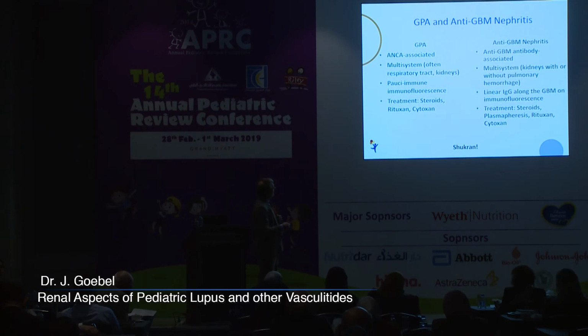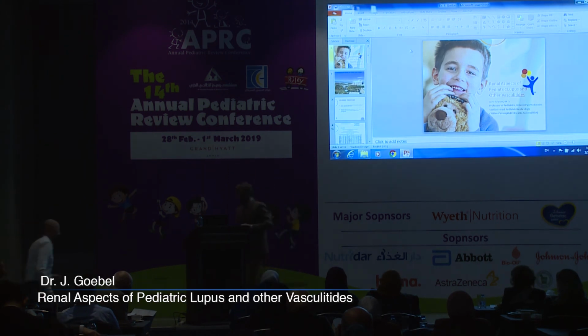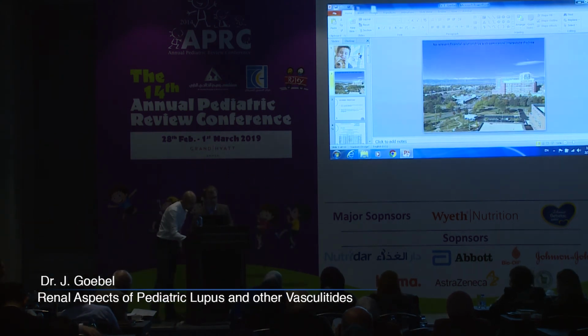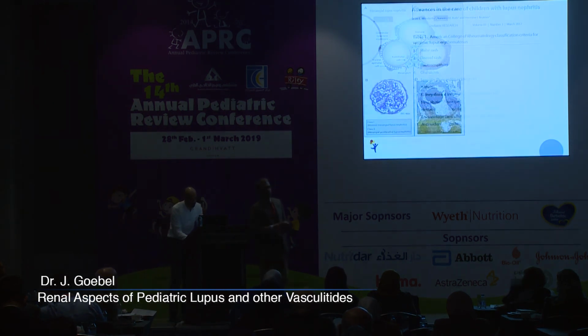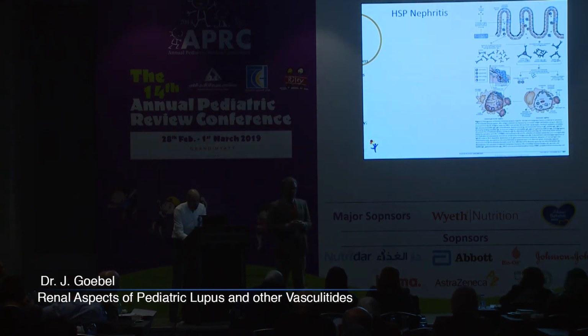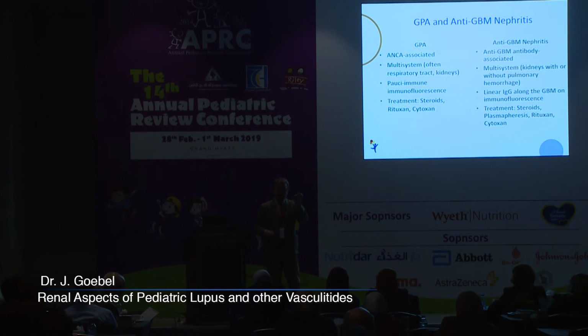GPA has a characteristic combination, as originally described, of renal involvement and usually granulomatous upper respiratory tract involvement. So those are kids who may have had a history of a lot of quote-unquote sinusitis or nosebleeds, and then some ENT looked around in there and found granulomatous lesions. But you can have GPA only involving the kidneys without much upper respiratory tract involvement.